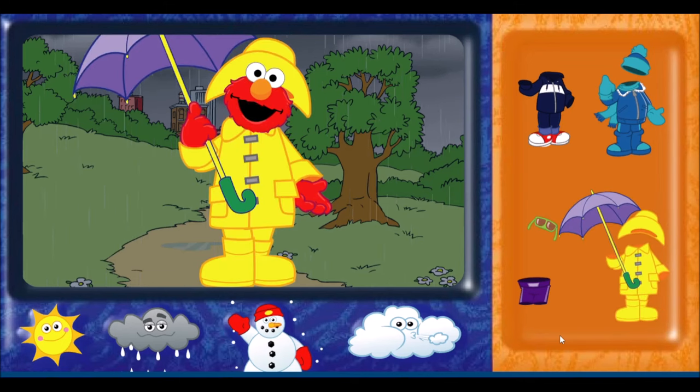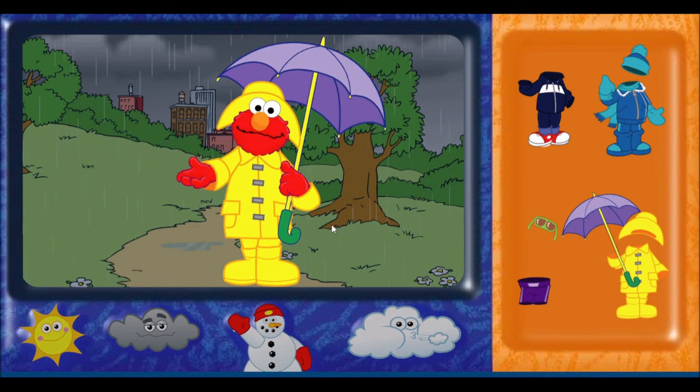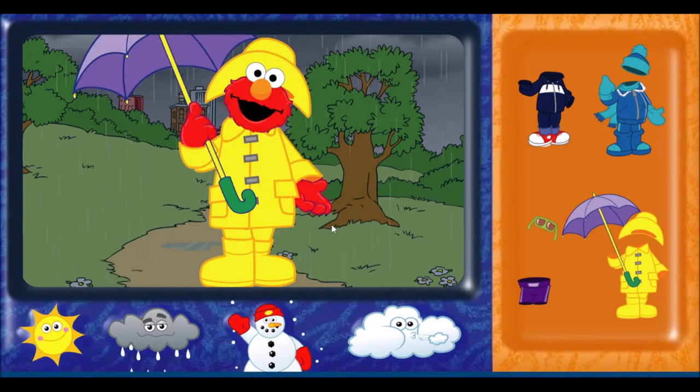Raincoat. An umbrella, a raincoat, and rubber boots. Thank you for helping Elmo get dressed. Woohoo! Hey, it's raining. Good thing Elmo has his umbrella. Nice and dry. You know what they say. If you don't like the weather, change it. Go ahead. Choose a different kind of day.